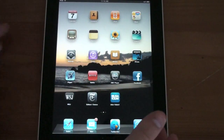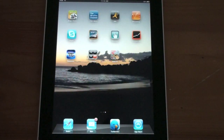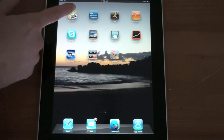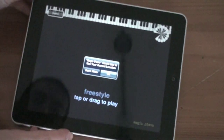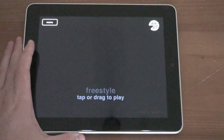Those are some of the, let's say, more boring applications, the periodicals. So I've got some games on here as well. Smule, the company that made Ocarina, also made a really cool app for the iPad called Magic Piano. And this is made just for the iPad. Let me show you what this looks like. So we don't need to allow my location. Essentially, I can't play the piano. I was not blessed with any musical ability, but this is fun just to play around with.